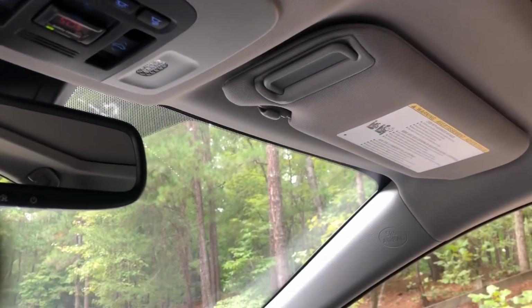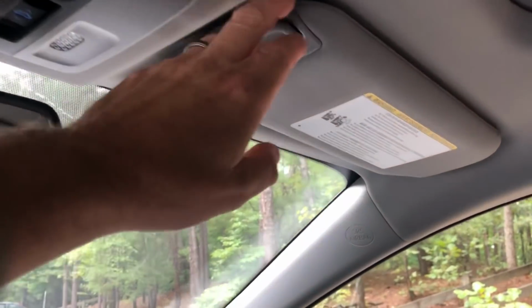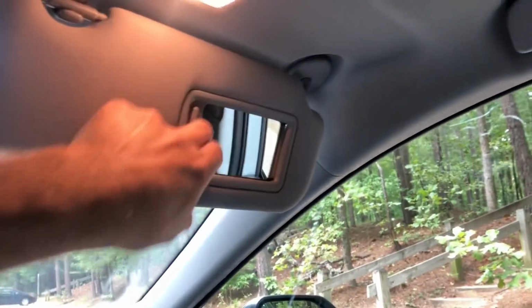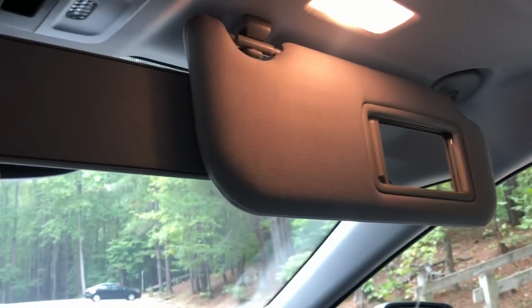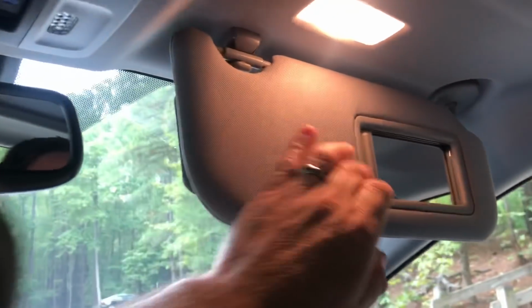I get requests all the time asking me to show the mirrors. Are they lighted? On the Camry, the passenger is lit, so is the driver's side. And this is a slide extender so that you don't get blinded by the sun so much.